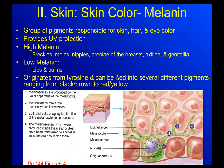It's a group of pigments that's responsible for our skin color, our hair color, and our eye color. Its job is to provide UV protection. High melanin areas include freckles, moles, the nipples, the areola of the breast, the axilla, which is a very fancy way of saying your armpit, and the genitalia. Low melanin areas include your palms and your lips. So your lips are pink because you're actually seeing the blood underneath. You're not seeing the color of skin because there's not a lot of color there.